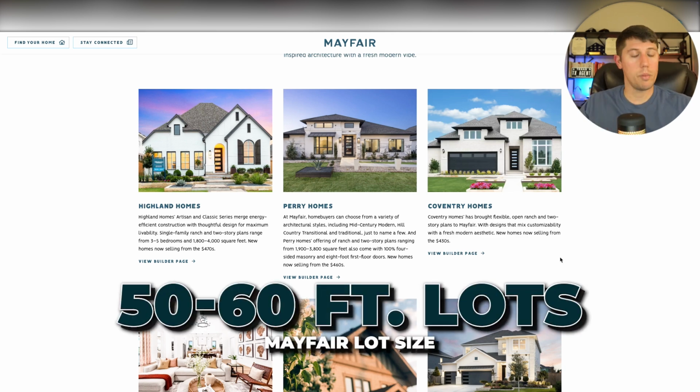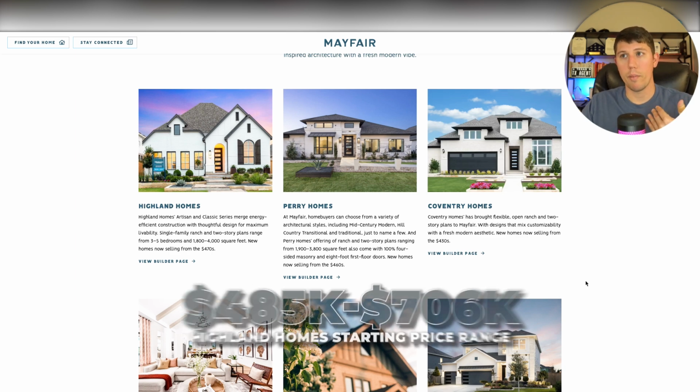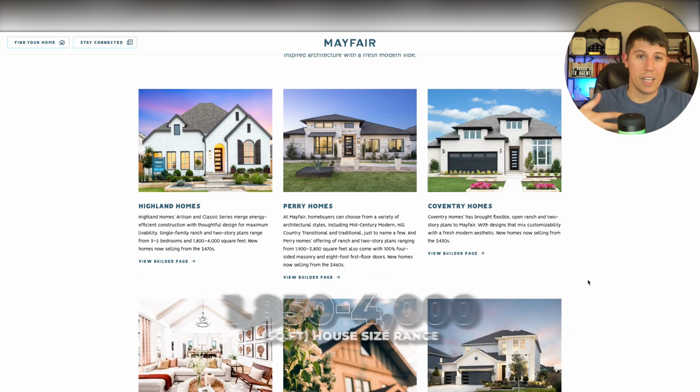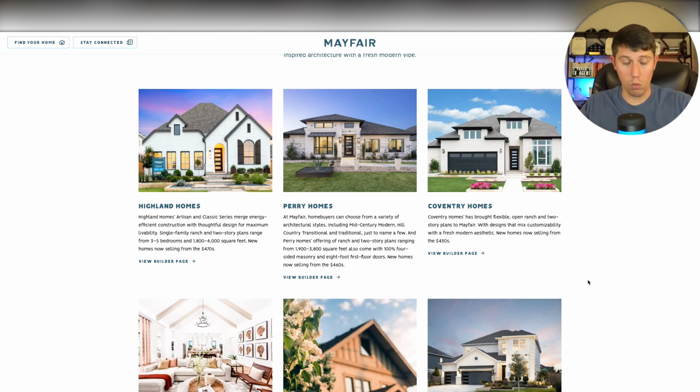So if you want a little bit more elbow room or a slightly larger home, definitely go with the 60-foot lots, but the 50-foot lots are already pretty good size as well. So if you're looking at Highland Homes, you're going to have homes starting at about $485,000, going all the way up to about $706,000, and they're going to range in size from about 1,850 square feet to almost 4,000 square feet of living space. So pretty good size homes.